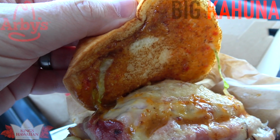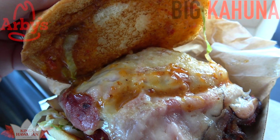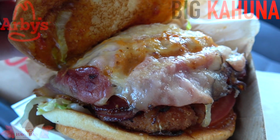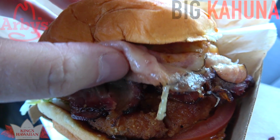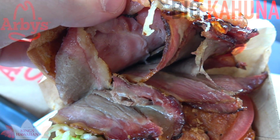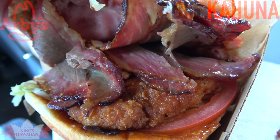It looks like starting off, we have got some of that spicy pineapple habanero, which is new for Arby's here. Definitely looking at getting into that. We've got some Swiss cheese. It looks like plenty of that 13-hour marinated brisket right there, as well as some pit smoked ham. Let me see if I can lift it up just a little bit for you here. Oh yeah, guys, take a look at that delicious brisket action right there. More actually brisket than ham, and I'm actually okay with that. So very, very delicious stuff.